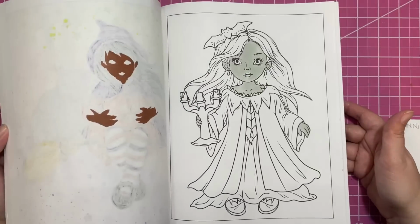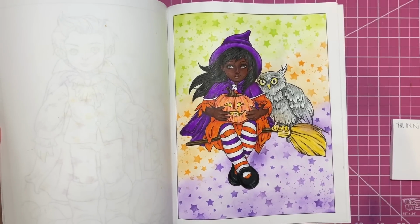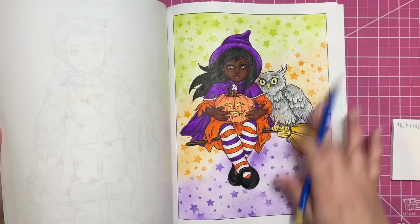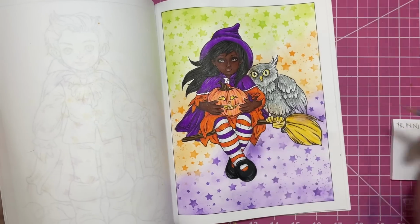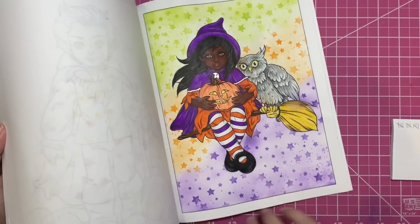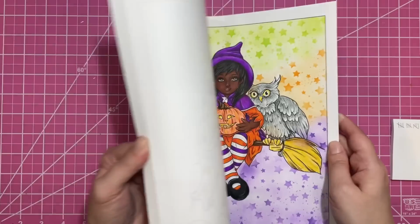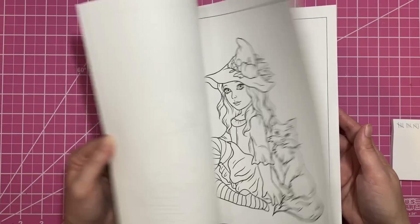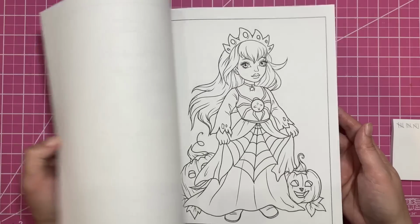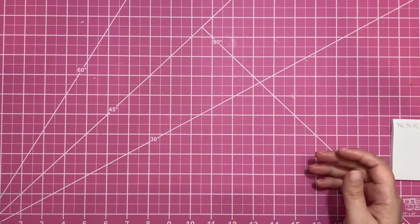There's a couple started with skin tones. Oh, I have another one done. I forgot about that one. Really like this one. I did a fun background with distress ink and a stencil and just really enjoyed it. Yeah. I like her darker skin tone. I thought that turned out really nice. Several more skin tones kind of throughout the book, but no other finished pages, I don't think. Okay, so that is Whimsical Darlings Halloween.